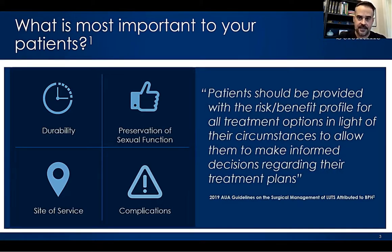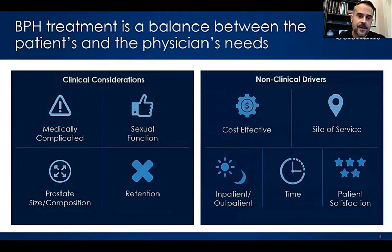So paramount to that is that you want to offer these treatments to the patient. Gosh, if you can keep them in a site of service where they feel most comfortable, particularly in today's day and age with COVID and all the hospitals, at least in my area, being overrun by some of the Delta variant patients. You want to be able to get these patients in and out, treated, and have their problems kind of look behind them now.